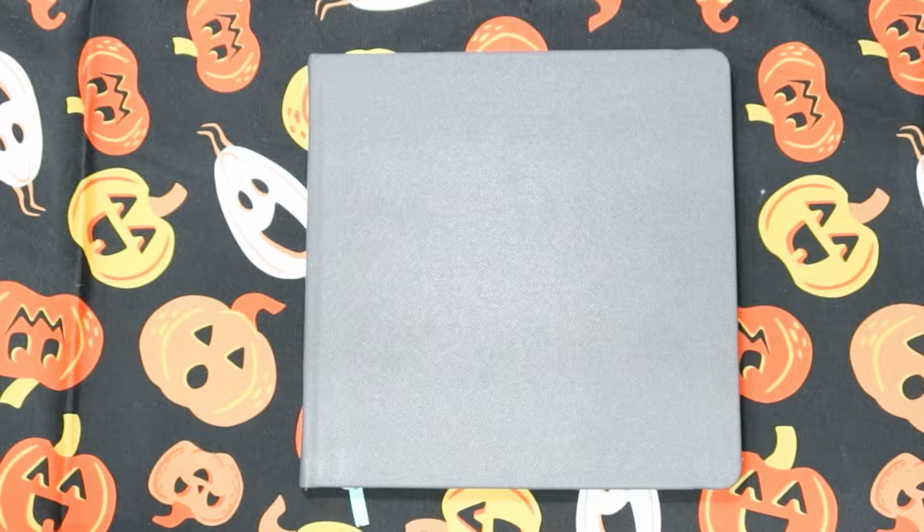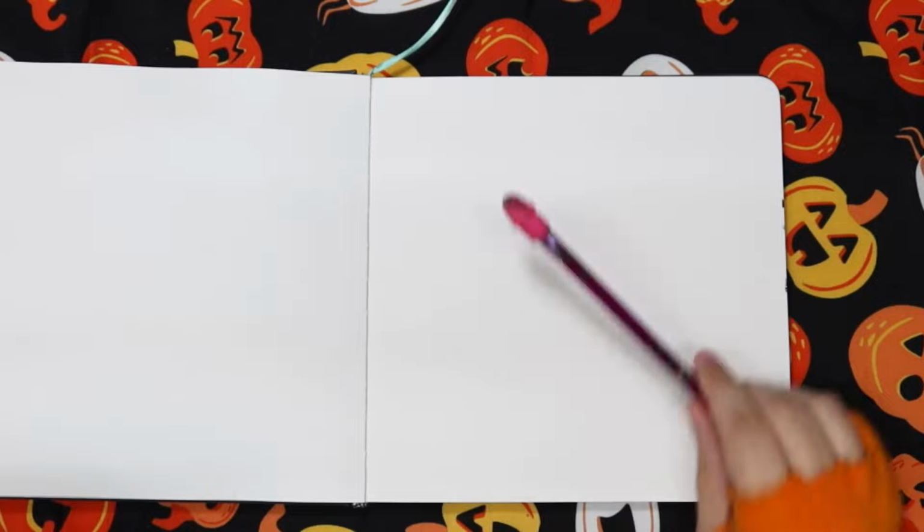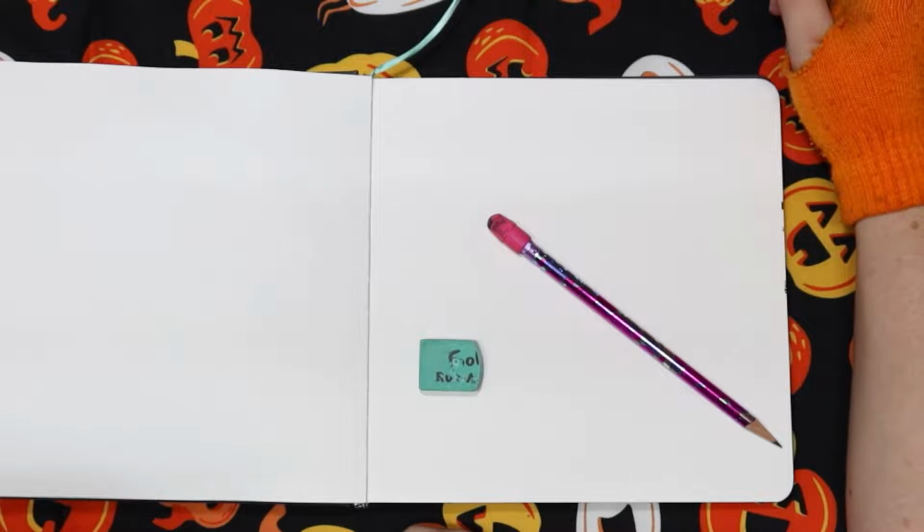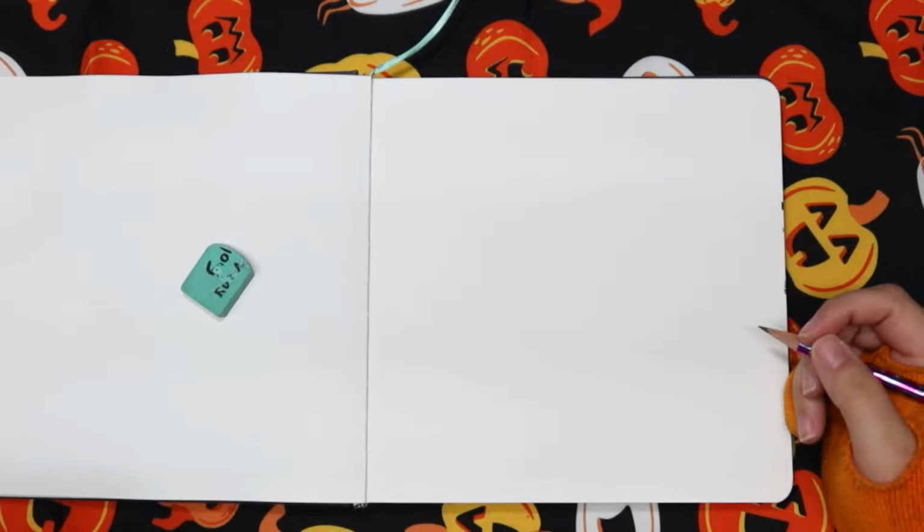Today's prompt is tail. Got my pencil and eraser today. I have an idea for what I want to do, but I'm not sure if it's going to look how I want it to because of the shape of the paper. There's like a truck outside, don't mind that. But yeah, I'm just going to get started with sketching.